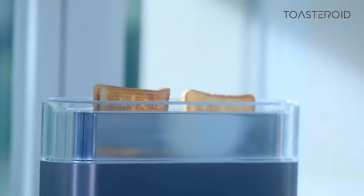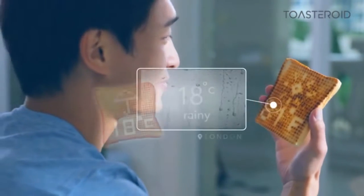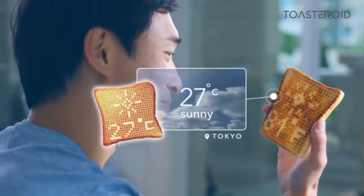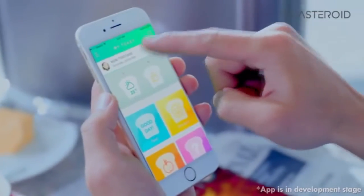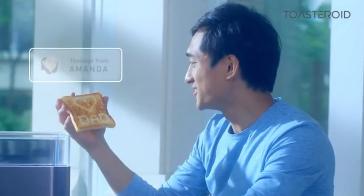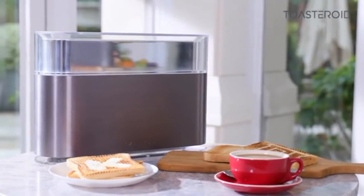There's excitement in every pop. Take a look at Tom. We can toast the latest weather forecast and other useful information anywhere in the world. Whether he's in London or Tokyo or anywhere in between, Toasteroid's got him covered, so he's ready for the day's challenges. What is more exhilarating than a morning message from your loved ones? How about a toastage? Secret messages that are only readable on toast, so the secret stays with you forever. It's the perfect way to stay connected with your loved ones, wherever they may be.